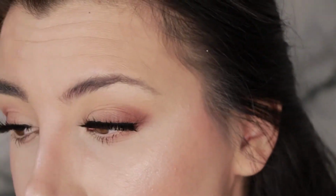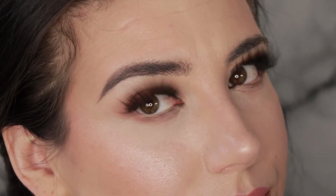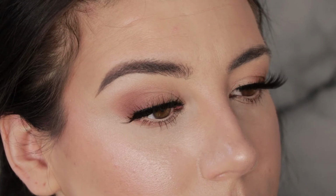And the reason I do that after my brow gel is because I want to know what the brow is going to look like after it's already set in place, and then fill in those gaps. So there is my natural brow before, and that's what my brows look like when they're filled in. So that's it. That's the whole brow routine.